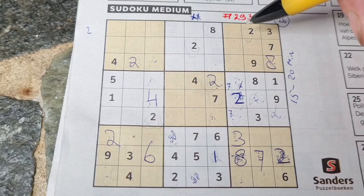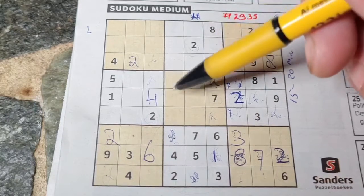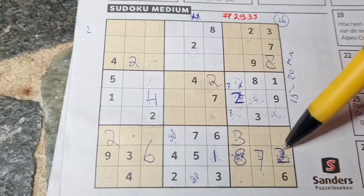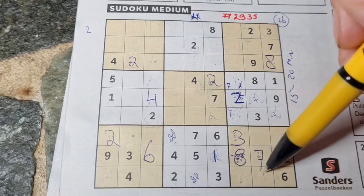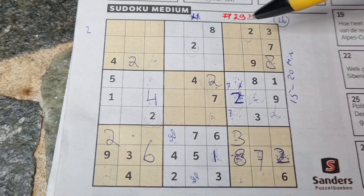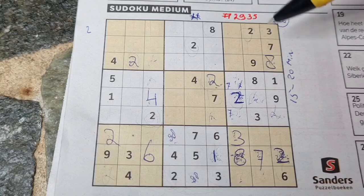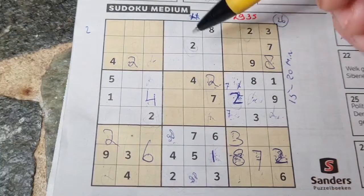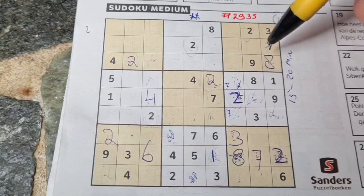Let me see. 4, 8. Yeah. How about four. 1, 5.